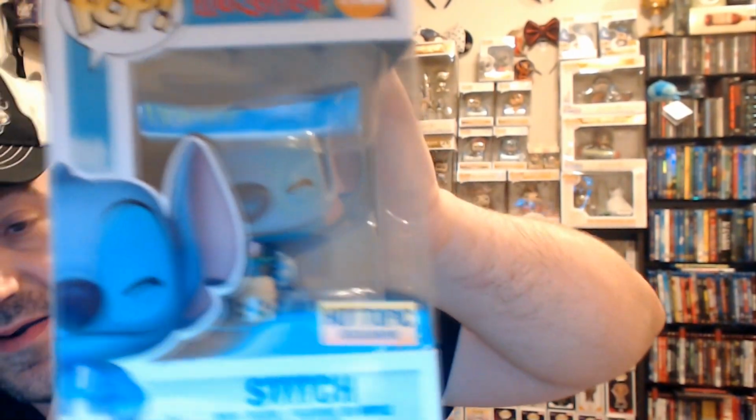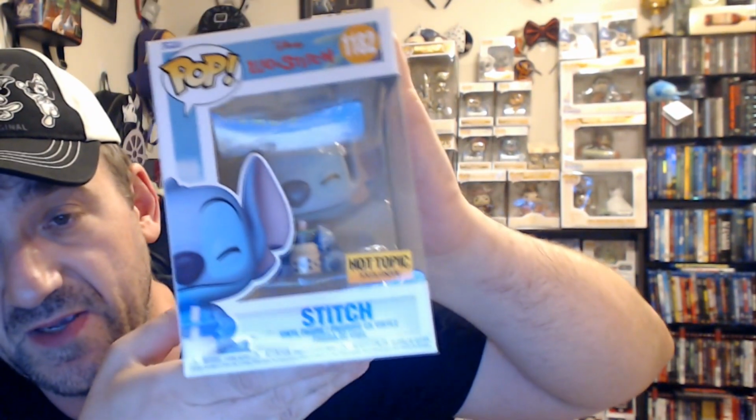But yeah, this is a pretty cool pop though. If you really want to see this pop, super glare. I need a new camera setup where I don't get the weird computer glare. This stitch looks so cool. It's the side, the back, the other side.